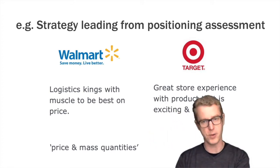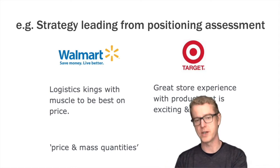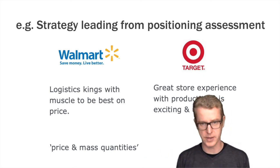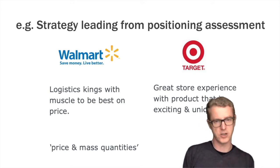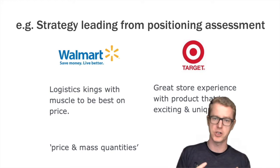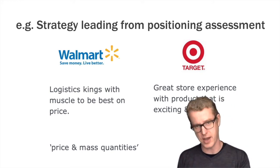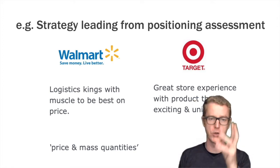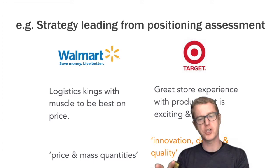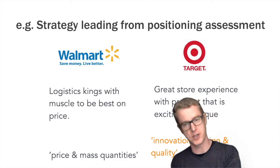Into that environment comes another grocery retailer, our general goods retailer called Target, and they have a great store experience with a product that is exciting and unique. It's a much friendlier type of equity positioning that they try and approach consumers with. And their strategy to react to this behemoth of a competitor that is Walmart is around innovation, design, and quality. Strategy leading from a positioning assessment.